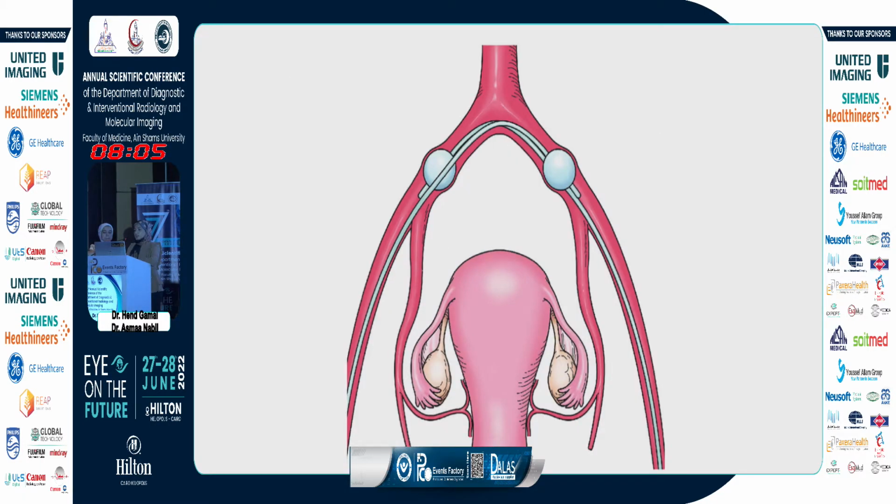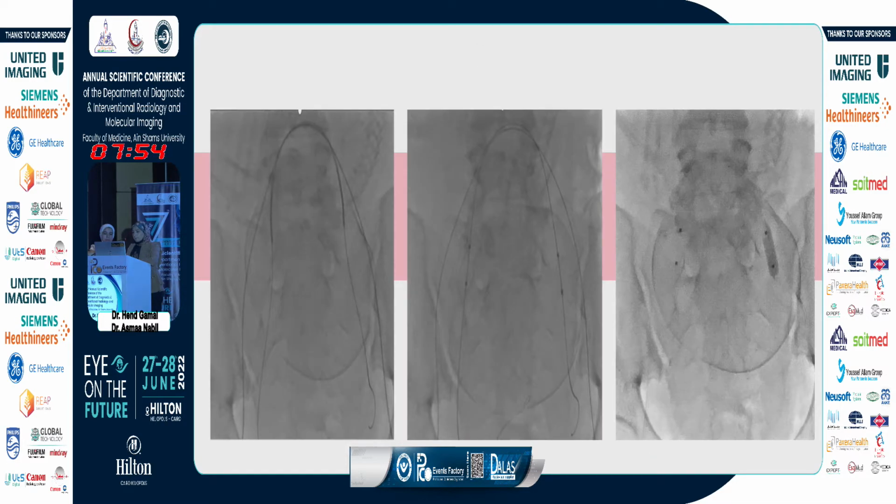To prevent massive bleeding in patients with placenta previa or placenta accreta, we can place balloons in both common iliac arteries or internal iliac arteries just before the cesarean section, as in this diagram. So double femoral puncture was done. Balloons were placed in the internal iliac artery and deflated after ensuring their exit site. The patient was transferred to the operating room and cesarean section was done. The balloons were inflated just after delivery of the baby.